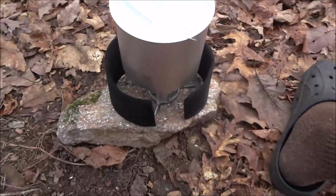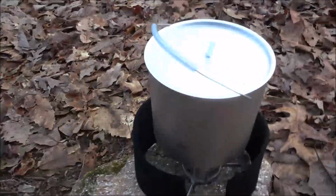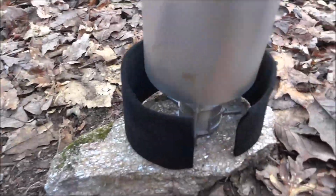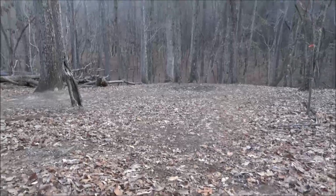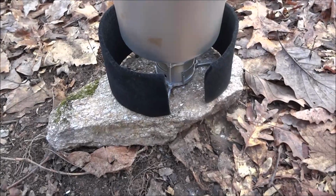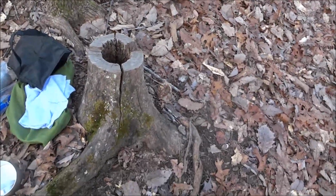Hey guys, well, it's about 8:30 in the morning, and getting some water on for some coffee. Got my PS 1.1 and the 12 centimeter. I'm just heating up some water. Got me sitting on a little rock. I'm actually on a little hill here, so I set this rock up so I can have a nice little flat spot to put my cook set on, and it just happens to be next to this little stump. So I ended up with a nice little chair to sit on.